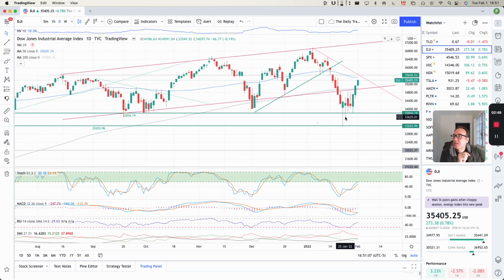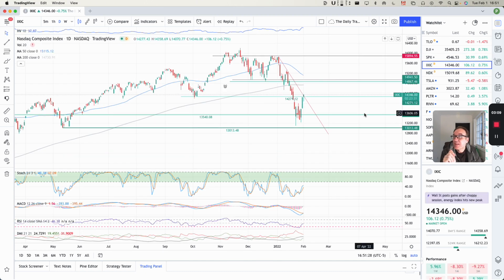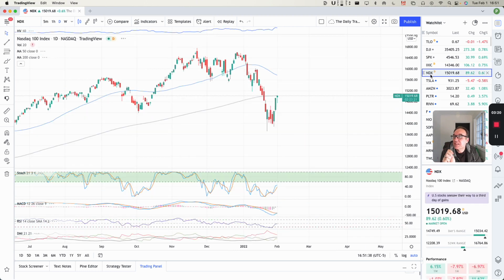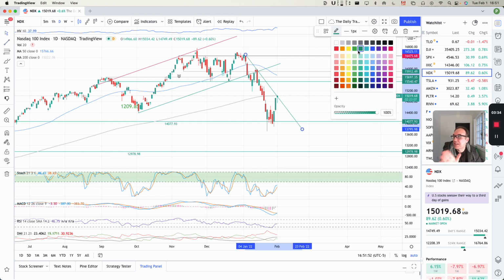Let's just take a quick look at the Dow Jones, at the indices. So Dow Jones rebounding quite nicely, but then we have this downward resistance that is still in play. SPX, pretty much the same thing, going back up nicely, but we are still in a downtrend. Nasdaq Composite seems to have broken this downtrend a little bit, but stochastic is still very low, so I'm not that convinced yet. And NDX, this one has almost, barely broken it, and stochastic is still under 60.